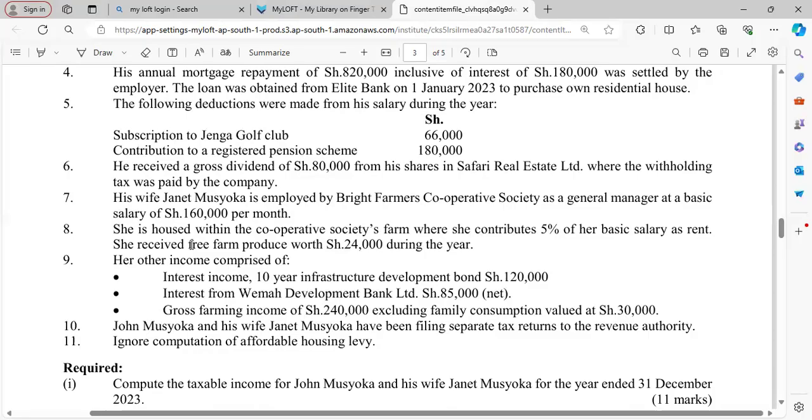housing benefit, we normally compare two things here. We normally take the 15%, which we multiply by the total employment income. Then we minus the nominal rent, and the nominal rent is what you are contributing, right? Then we compare to the market value, and we minus the nominal rent. But when we get those kinds of problems, I will explain further. Then she received free farm produce worth 24,000 during the year, as a benefit.